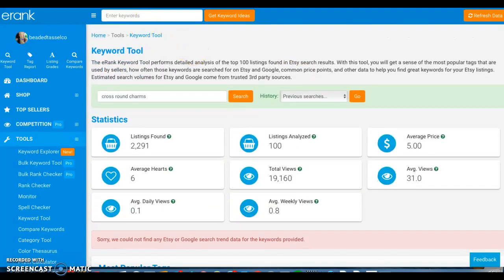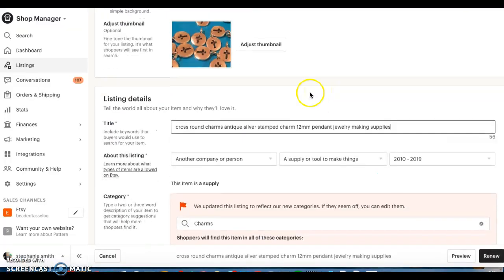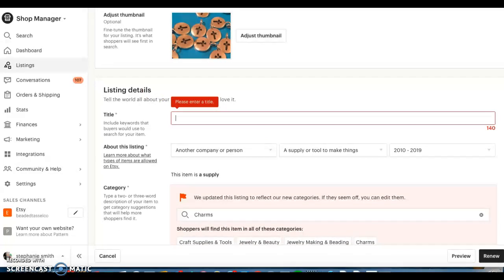So that being said, let's go ahead and go back to my listing, and we would make some changes here. I would take this off, and I would start with something like gold cross religious charms. Then I would separate it with a comma or a slash, and then I would use another long tail keyword. I have not used the word pendant, so embossed, and of course this is after I've done my research and I found my best keywords to use.